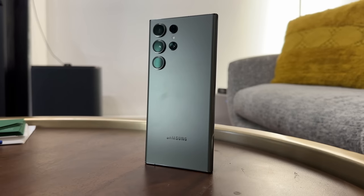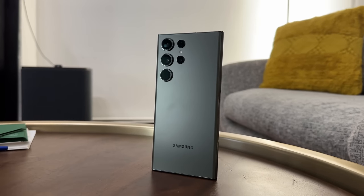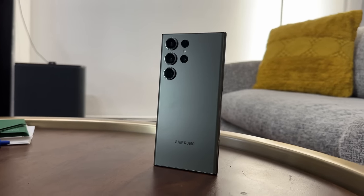Now, I could be wrong. I might be making a wrong judgment here, but you guys listened to it, you heard it yourself, let me know what you think. Now, I really like the S23 Ultra the way it is as a device. I think a lot of people will enjoy this device as well. So leave your thoughts down below.